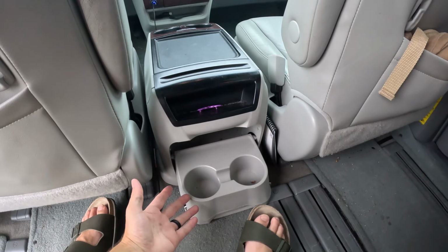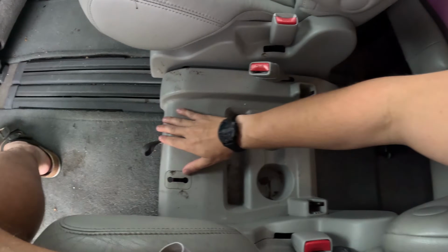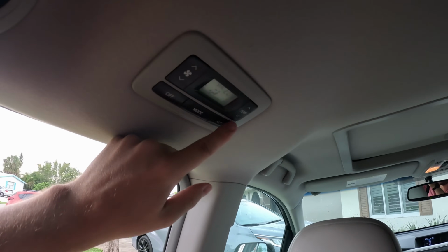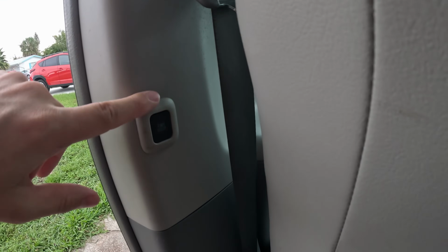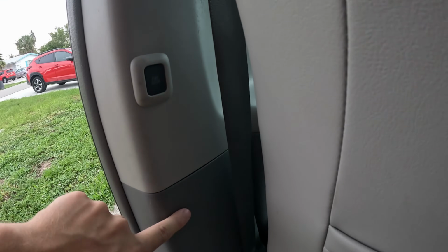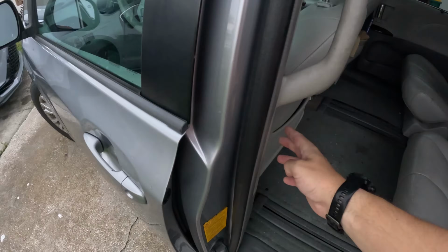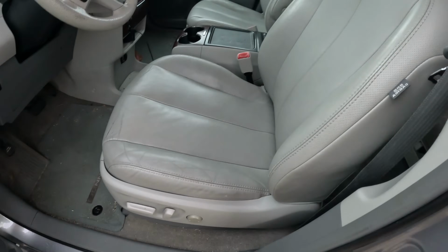If I slide this down, cup holders for the kiddos. I do wish this piece was removable, but it is kind of connected to this seat. I'm never in the back row, but you also have this climate control back here. I like where this button is here on the older models. On the new model, it's like all the way down here, so it's just a more comfortable area for me to press this button and close. So just press, let the door close. Let's go ahead and get in the front seat here. We have some lumbar support.